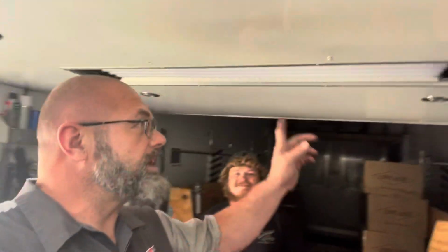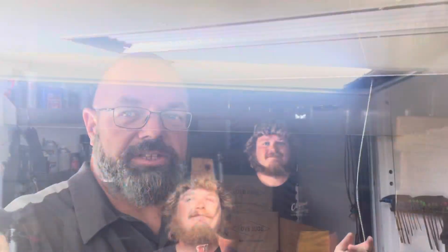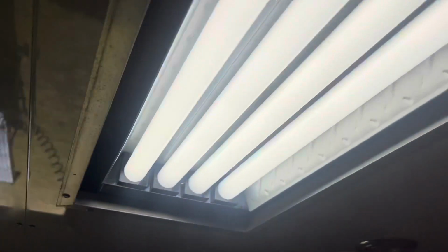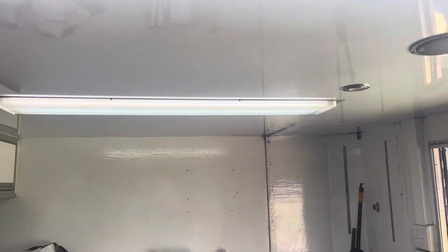All right, guys, with Joey's help, we got it all installed. Now for the final test. Ooh, look at that sucker. That is bright. That is bright. Just to give you a comparison, huge difference. Okay, that's number 1. Now we're gonna do the second one, and then we will be done.